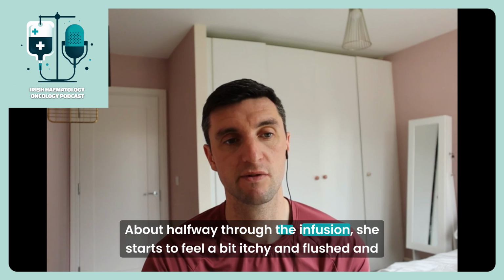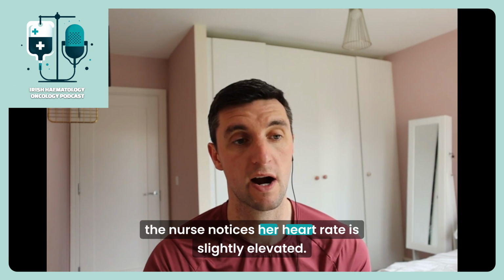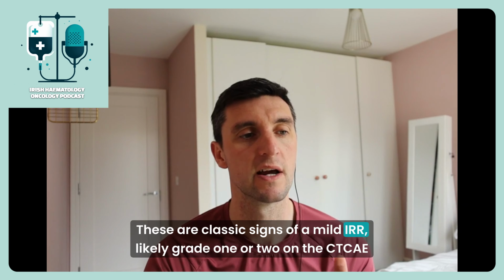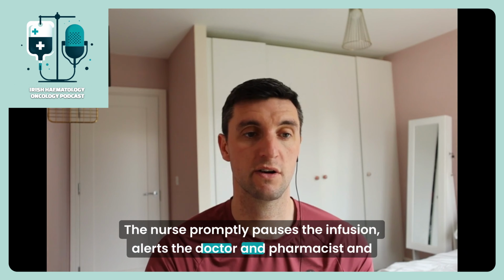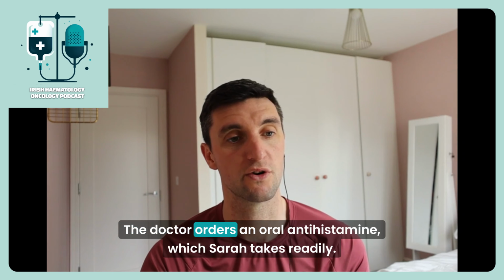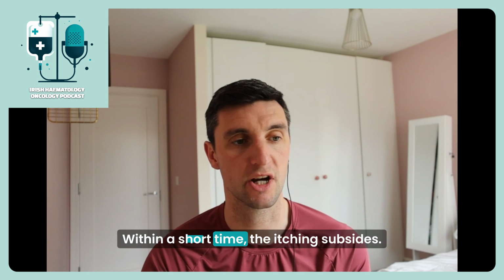About halfway through the infusion, she starts to feel a bit itchy and flushed, and the nurse notices her heart rate is slightly elevated. These are classic signs of a mild IRR, likely grade 1 or 2 on the CTCAE scale. The nurse promptly pauses the infusion, alerts the doctor and pharmacist, and checks Sarah's vital signs more frequently. The doctor orders an oral antihistamine, which Sarah takes readily. Within a short time, the itching subsides.